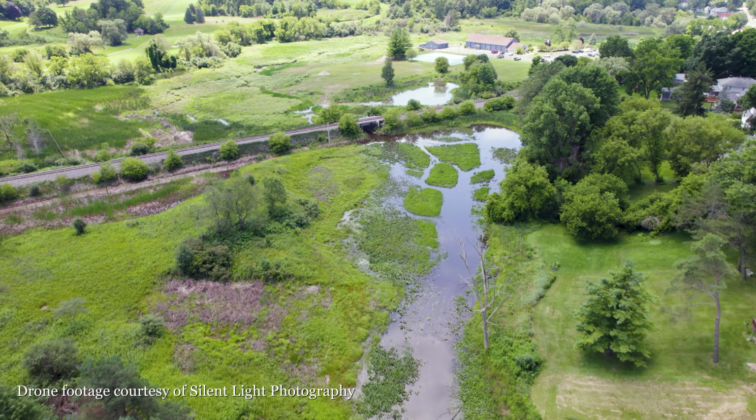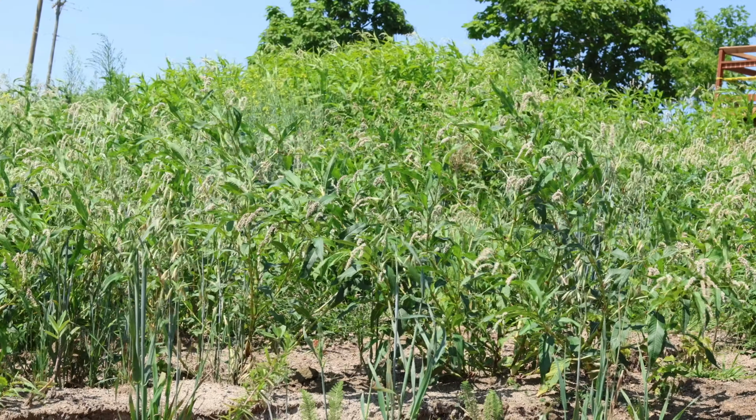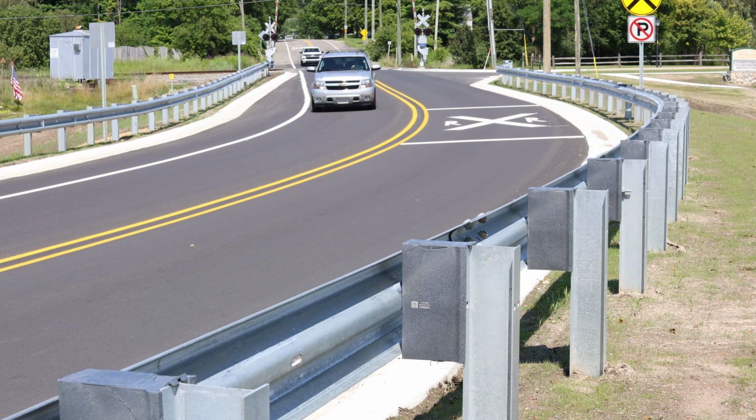We are out here today in Davisburg, Michigan at the Shiawassee River Restoration Project site. This has been a joint partner adventure with Springfield Township and Oakland County Parks and Recreation. This is the culmination of about 7 years' effort to work on this dam removal, and we're now in the restoration phase. The road work is completed, and the result is a much safer, wider roadway.